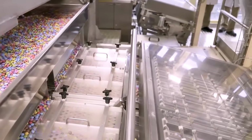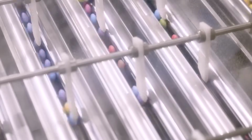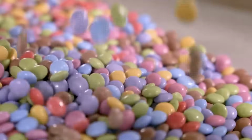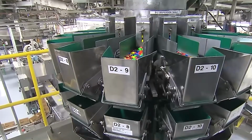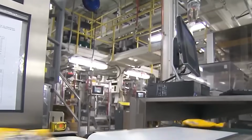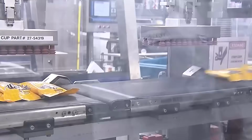This phase of production involves a combination of robotics, weight-checking systems, and packaging machinery that operates at astonishing speeds. The candies are directed into vertical form-fill-seal machines or horizontal flow wrappers, depending on the packaging format. Multi-head weighers dispense precise quantities of M&Ms into each bag or pouch, ensuring weight compliance to legal standards. The packaging film is heat-sealed to form a tamper-evident, airtight barrier that preserves freshness and extends shelf life.